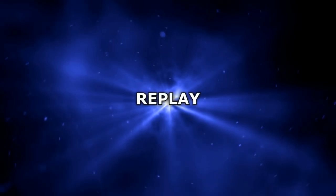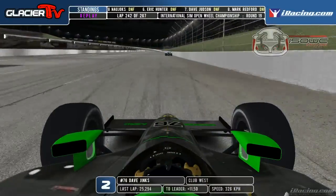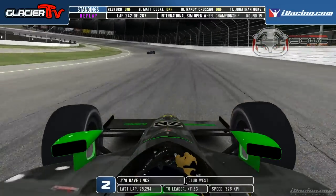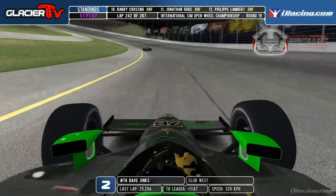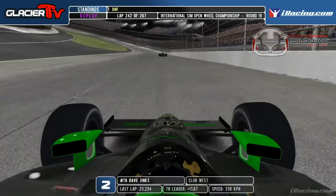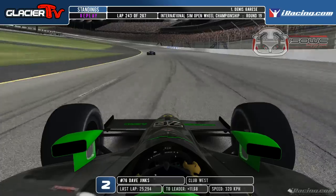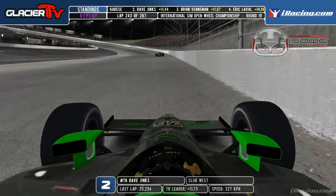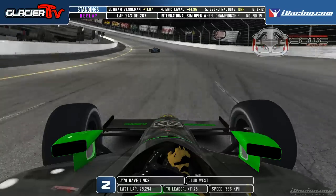I don't think Bram fought him that hard. Jinks got on the inside in turn 1 and just made the easy pass. But we still have 1 pit stop to go, so maybe Bram's thinking I'll get him there when they make the pit stop. But Jinks led this race for a while now. It's in Grease's hands whether or not he can get on and off pit road, which what we've seen, we have 25 laps to go, and I'm not going to call the winner yet.